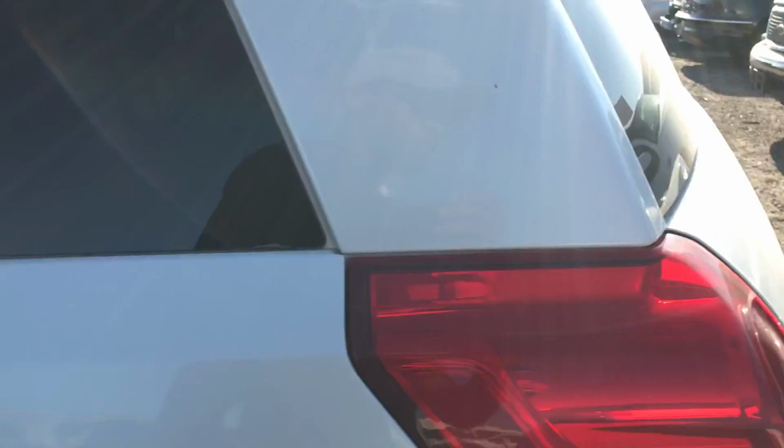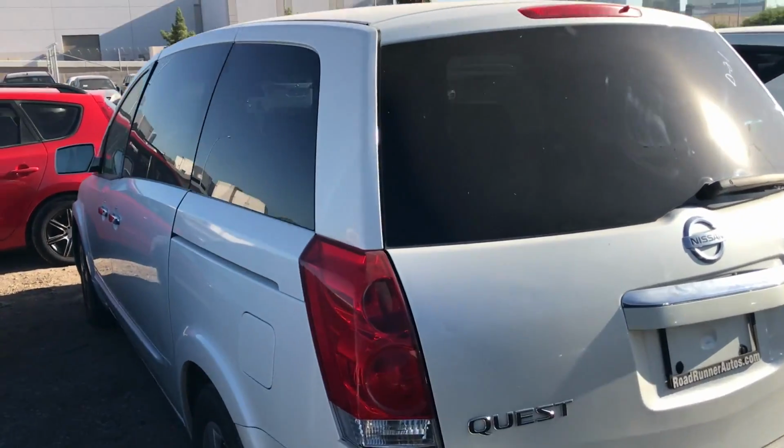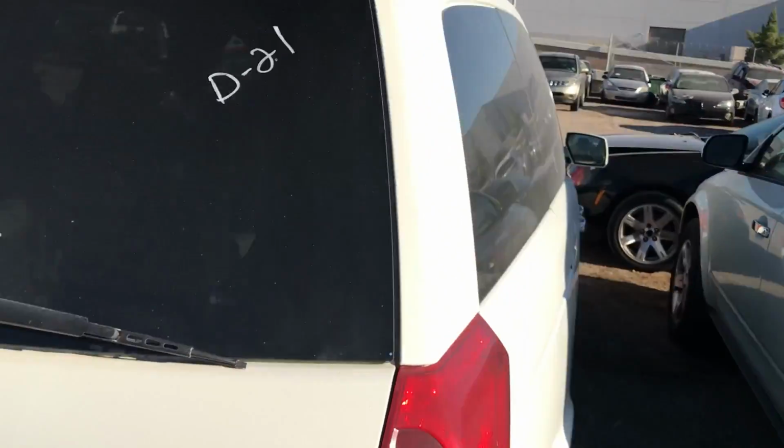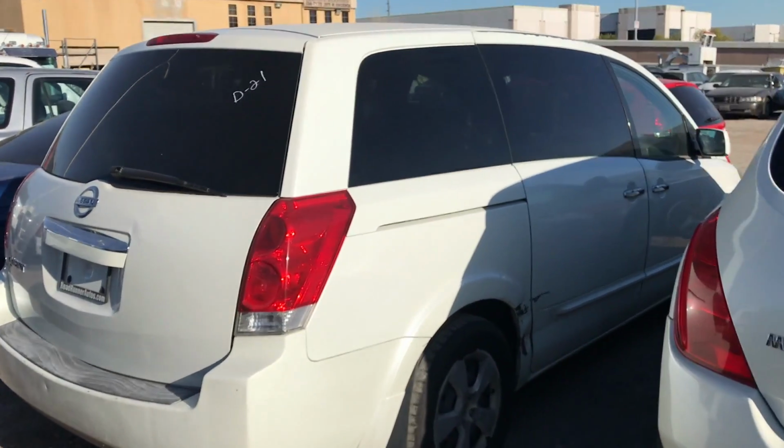Get the sliding door real quick. We got third row. Yeah, we do got third row back there, which is cool. So this could use a nice little shampoo, and then you might be on your way. And this is a Nissan Quest, so guys, you know the vans, they sell for pretty good. The resale value on them are really good.